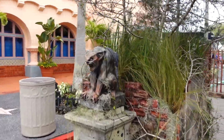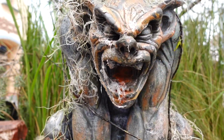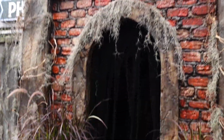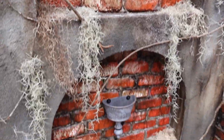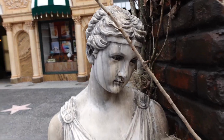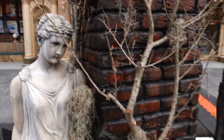Wow, look at this gargoyle. This guy's pretty scary looking, man. That's amazing. Seems like the little mausoleums that they have set up are going to be the boo holes here. Lots of detail in this, man. I mean, so much detail. I can't wait to see what this looks like at night, in the dark, in the fog. Got another statue here. I keep waiting for their faces to move or blink.